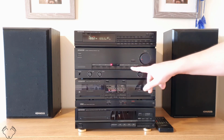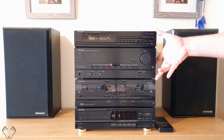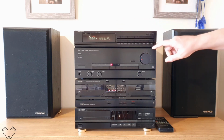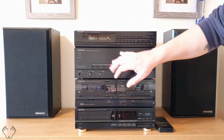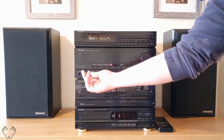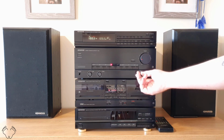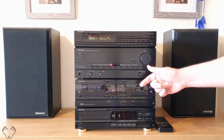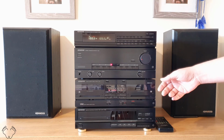This is all your inputs here. So this top part is the main amplifier, and then the tuner, although it looks like it's a separate part, it's actually part of the amplifier. And the model number on that is an R42L. So there's just bass and treble adjustments on this and your balance over here. You can get a graphic equalizer for these. There's three different types listed in the user manual, but as you can see we don't have one on this.